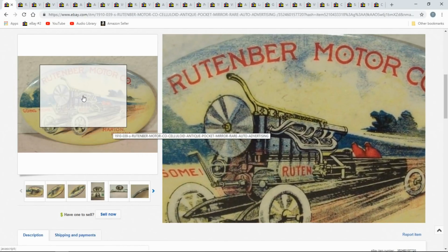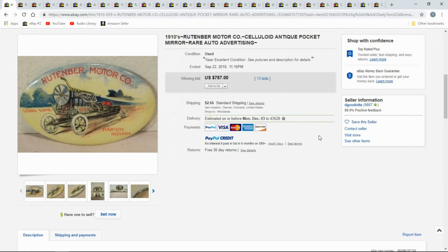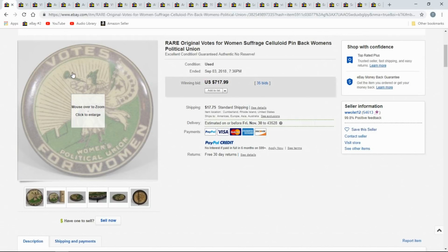This one's for a car motor manufacturer, Rutenberg Motor Company. So again, very scarce items. Celluloid, though, is what I always look for. I don't care what's on it. Usually if it's celluloid, it's going to be worth something. $787 on this one. Let's see here.